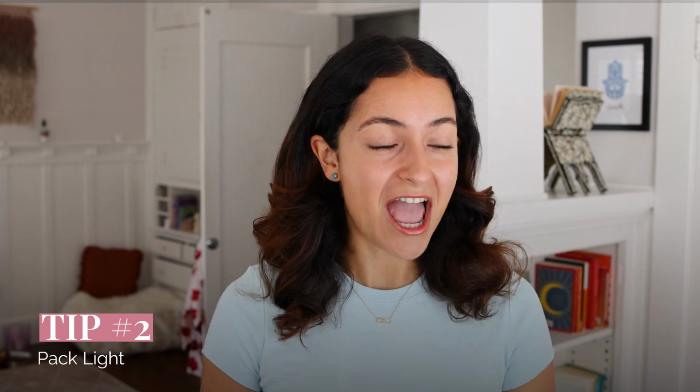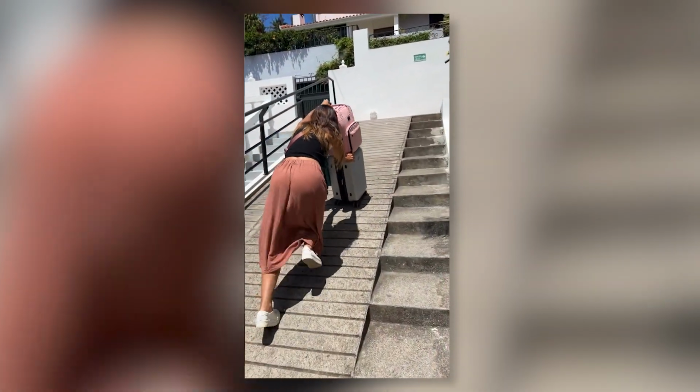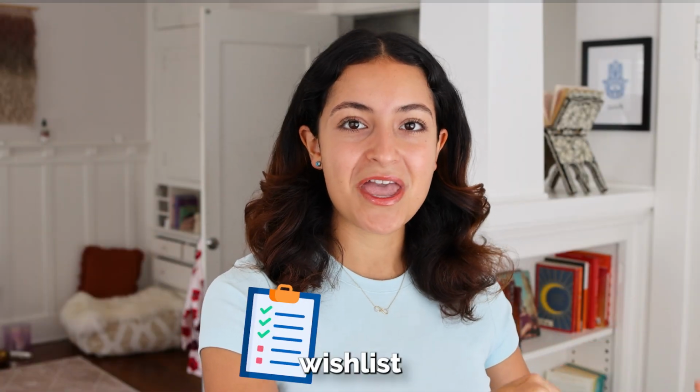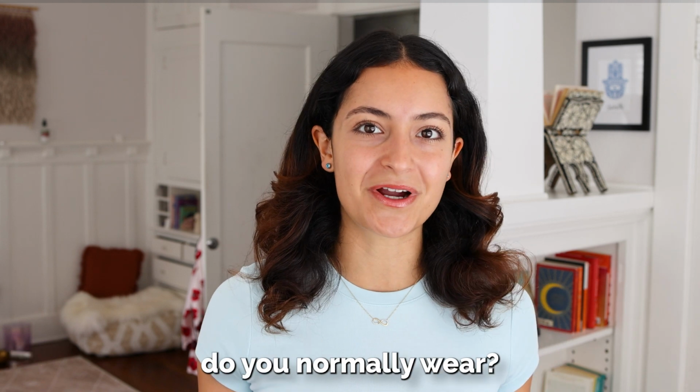Tip number two is pack light. Every single time I travel, I like to do multiple rounds of packing. So I'll put a sort of wish list stack of all the things that I hope to take on my trip, and then I'll do rounds of cutting those things, and typically, even from those things that I end up taking, how much of those do you normally wear?